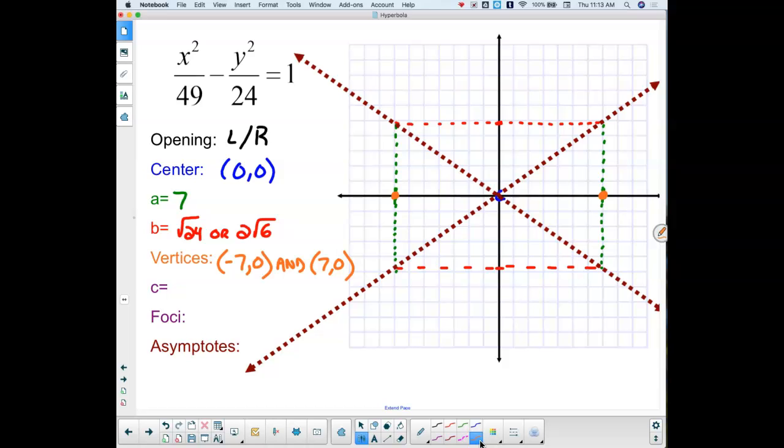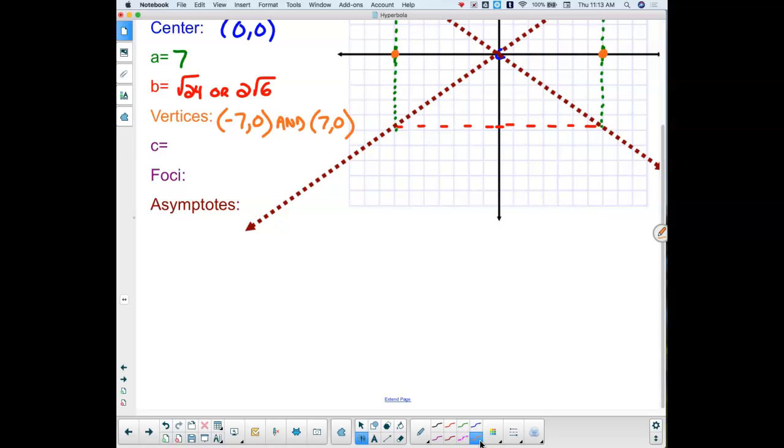We forgot to give the equations of the asymptotes. Okay? So if I were doing the asymptotes, remember that the slope of the asymptotes is plus or minus b over a. So in this particular case, the slope of the asymptotes would be plus or minus 2 square roots of 6 all over 7. Would be the exact slope of the asymptotes. So the asymptotes then, what are the y-intercepts for both asymptotes? 0, right? Because the center is at the origin. So the asymptotes here are y equals plus or minus 2 square roots of 6 over 7 times x.